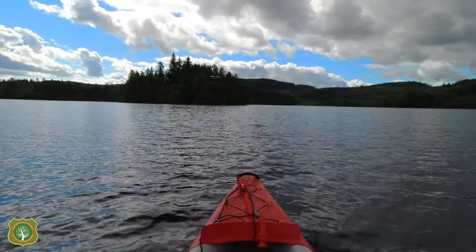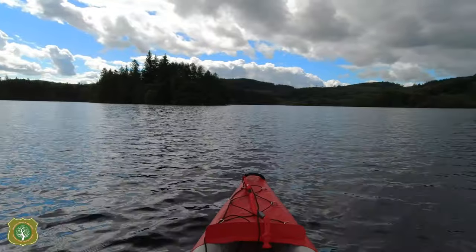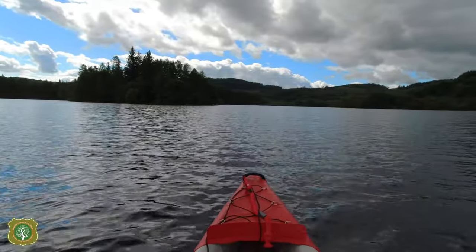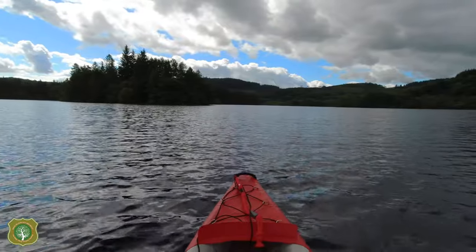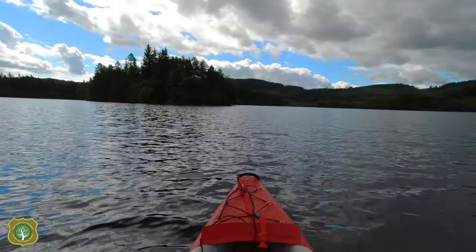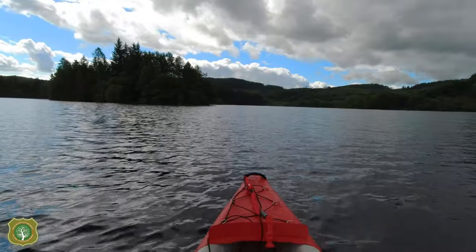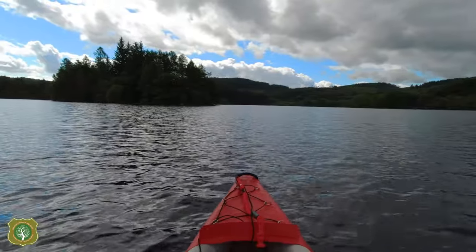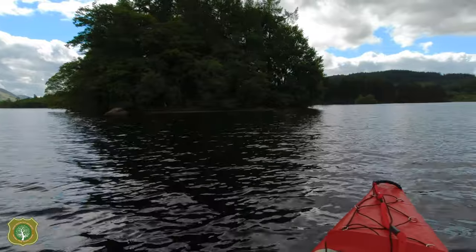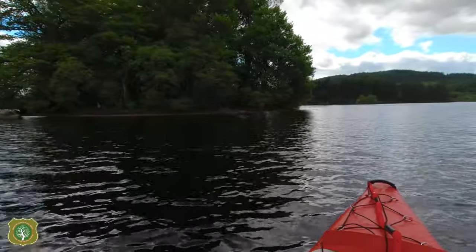Well, there's the small island of Eilean Gorm directly in front of me. What I'll do is have a little paddle round it before heading a little bit further down the loch. This is a bit of a recce for a possible overnight wild camp sometime in the future.